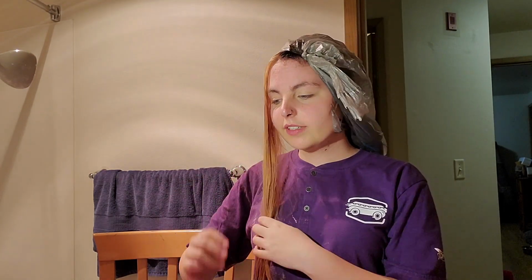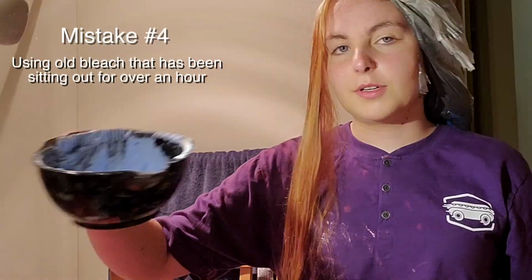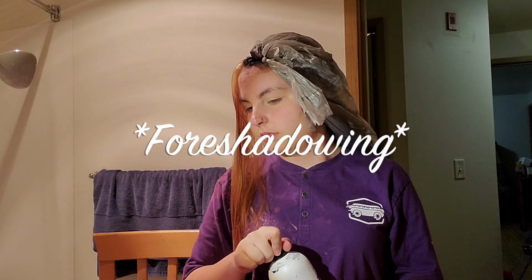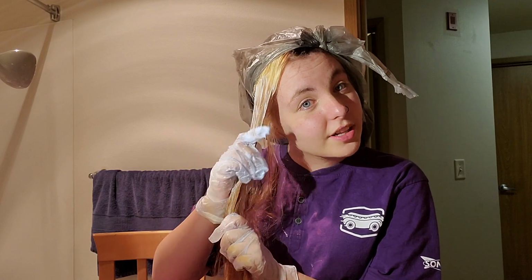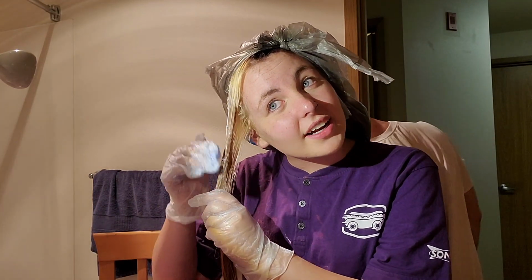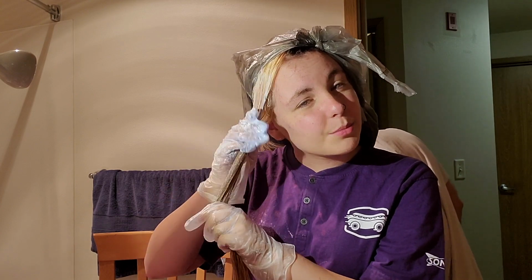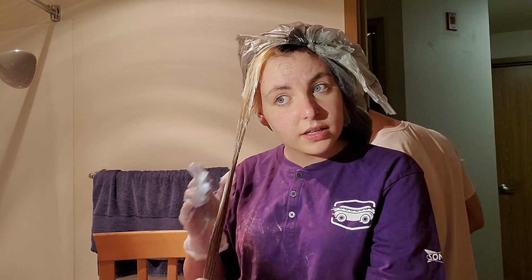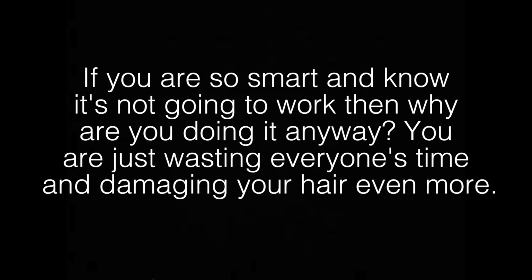I don't know, dude. I feel like bleaching it one more time because I do have this much bleach left. But also, my hair is going to be real damaged. It being the same bleach that was already on here and being 20 volume developer with a little bit more developer added, I just don't see it being able to lift more than it already did. Because it was in there for an hour or two, which means, yeah, it definitely feels like hay, but... If you are so smart and know it's not going to work, then why are you doing it anyway? You are just wasting everyone's time and damaging your hair even more.